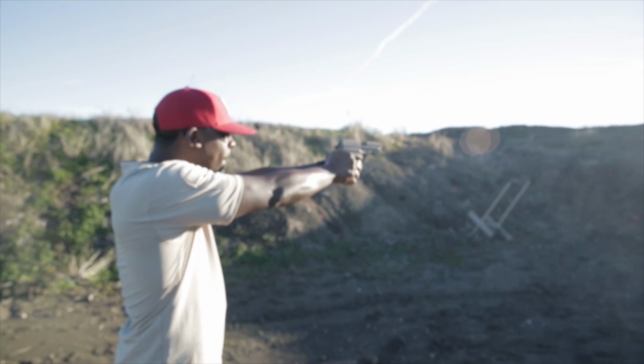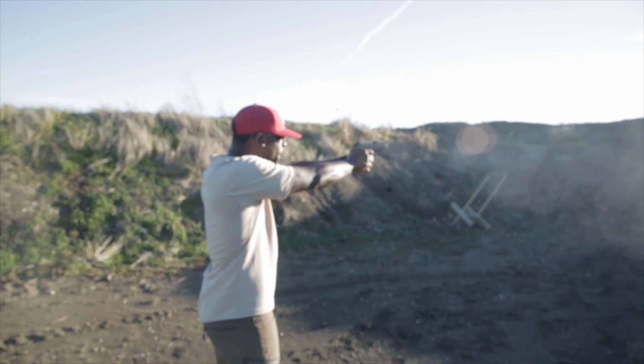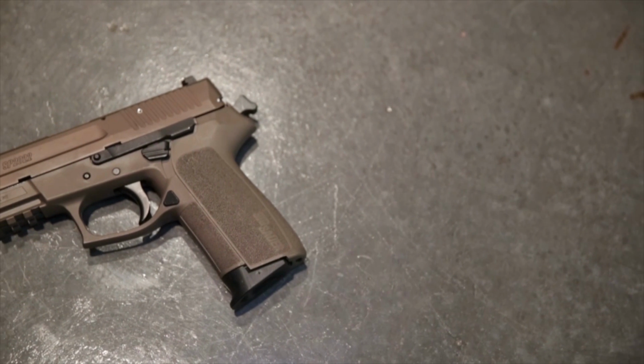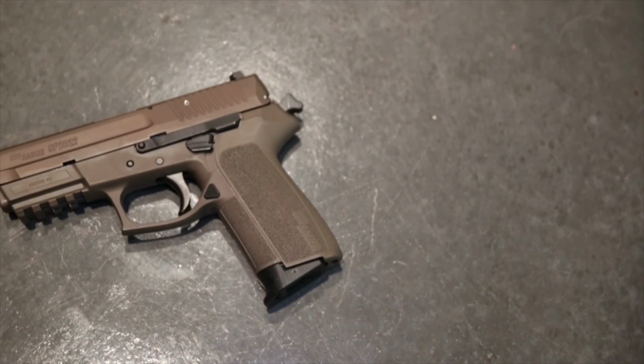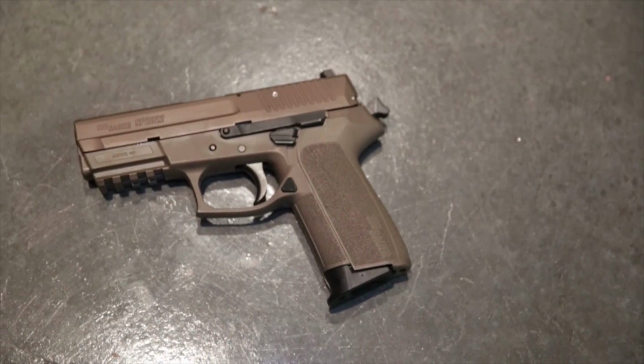I run a rather high thumbs forward grip on my gun, so I was constantly riding the slide catch. This gun is slightly bigger than a Glock 19 with 15 rounds. I feel the pinky extension on the magazine is unnecessary. They could have made the grip a little longer and added an extra round or two instead.